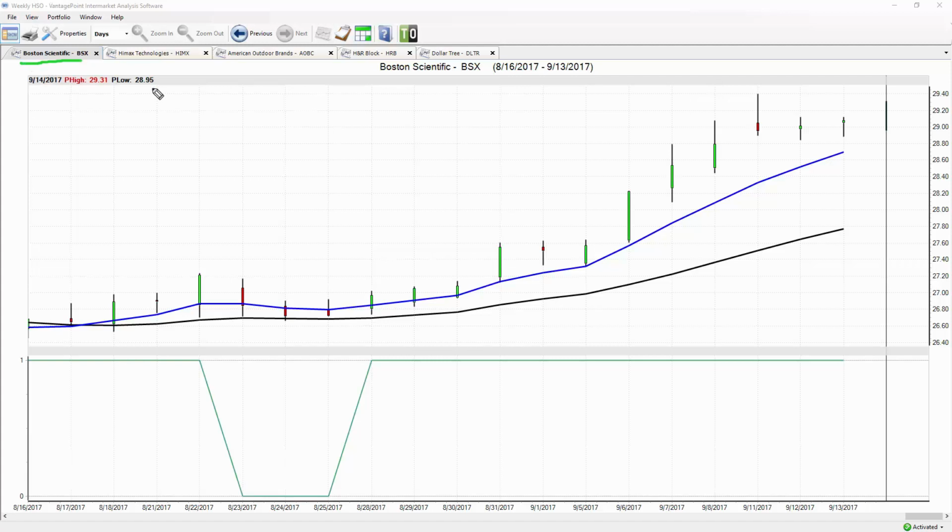We've got Boston Scientific, Himax Technology, American Outdoor Brands, H&R Block, and the Dollar Tree. So, I mean, we're talking healthcare, tech, guns, taxes, and retail there. So regardless of which markets you focus on, what sectors, these markets are moving, and you need to have the process in place to really identify this and make the most of these opportunities here.